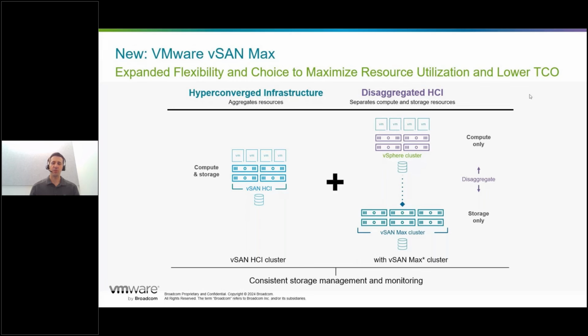This is really ideal for those workloads that are inherently nonlinear, that have a large amount of storage resources and relatively few compute, or vice versa. Or if you want to create a large centralized pool of storage for a wide variety of workloads, a vSAN Max cluster in a disaggregated concept could be an ideal solution for you.